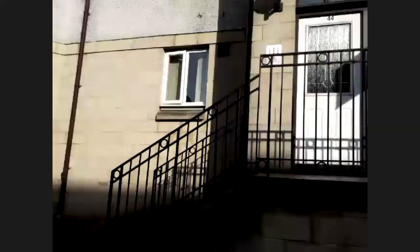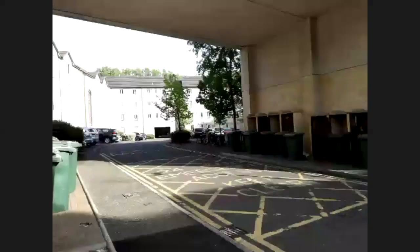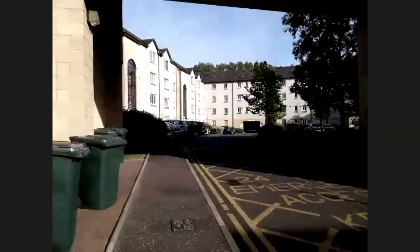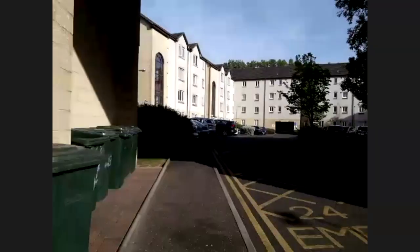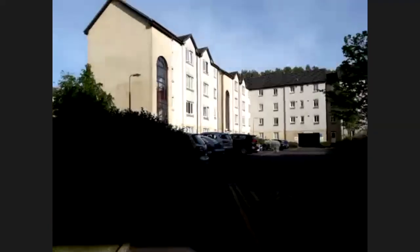Would you mind walking us around that area just to have a look at it? Would that be all right? Yeah, sure. Perfect. This is the parking area.